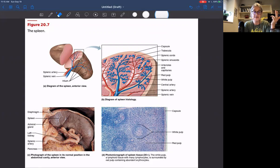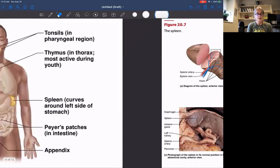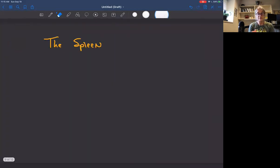We also have white blood cells in the spleen. So we have macrophages as well as lymphocytes, and so any bacteria or viruses that are in the blood can also be filtered out at that time. So we will say that the spleen functions to filter the blood. It has many functions, but that's its primary function.